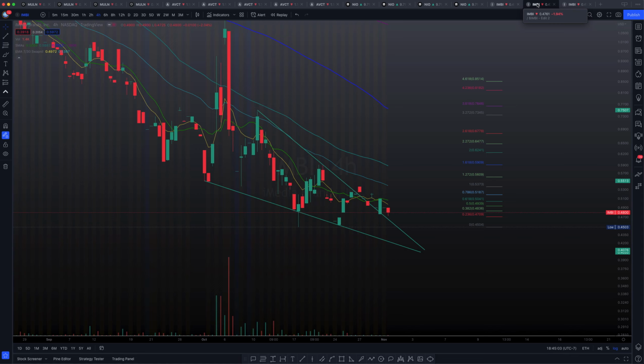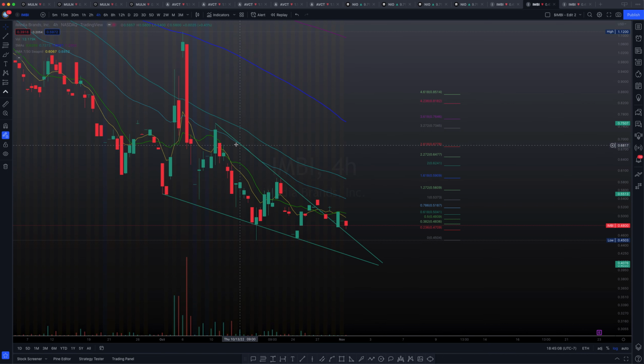So let's look at the next chart and see what we got. Okay, so we did notice a falling wedge structure within the 4-hour formation right over here, and this is a bullish statement for IMBI. We have broken out.